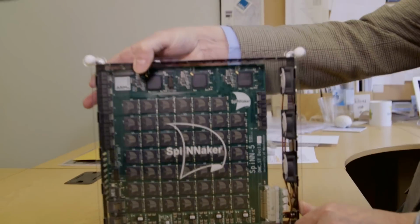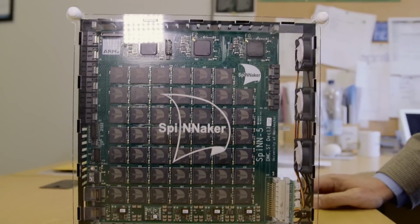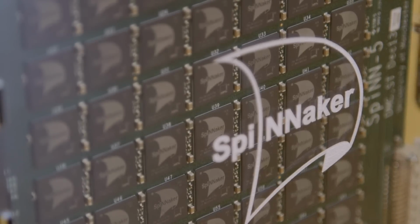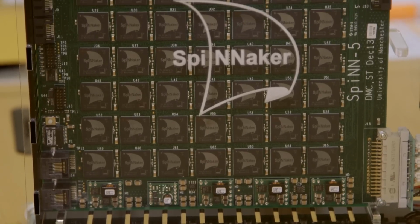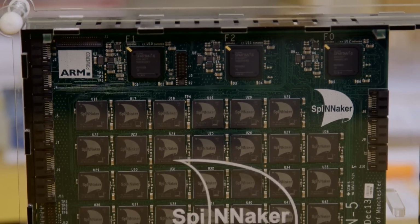Yep. So this is one of the SpiNNaker boards. This one's packaged in its own acrylic box. You can see the SpiNNaker chips. The name gives us an obvious logo of a SpiNNaker sail, which is quite attractive and easy to put on the chip. So you can see there are 48 chips on this board. It may look like they're arranged in a square, but actually topologically they're in a hexagon. So the board is a hexagonal subsurface of a toroid.